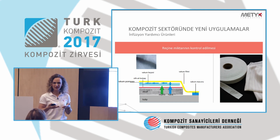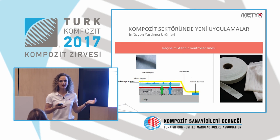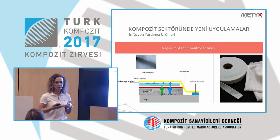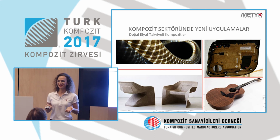And how to do it? We have a membrane. It is not permitting the liquid to pass, but the air has to infuse on the other side. It is permitting the air, but it is not permitting the liquid, so it is encapsulating the liquid inside it, and it is possible to encapsulate the resin as much as you can. This is a different application that we can recommend to you.